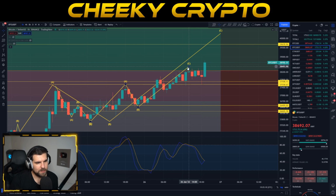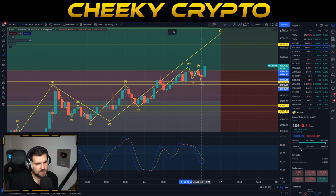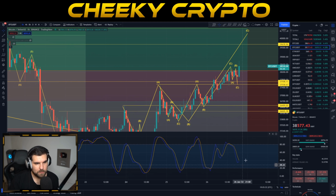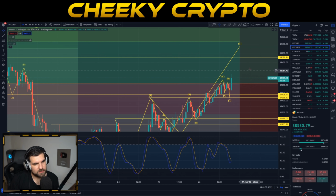Now what we're going to do is make this a little bit clearer. As we find that top here for the wave C, we can also acknowledge there's a really small corrective pattern just in here as well. It's an A, a B, and a C just to that level. Now this actually effectively corrected the stochastic RSI reasonably well, and we could start to see this thing potentially push up a little bit further towards our $40,000 target.